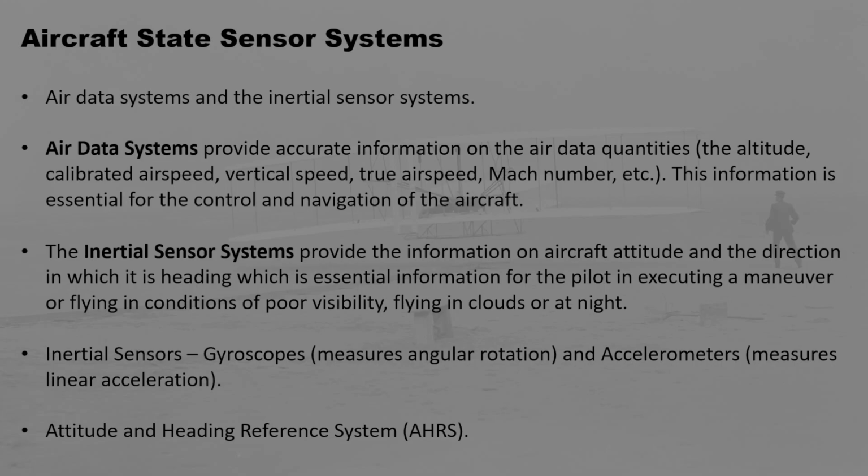Accurate attitude and heading information are also required by a number of avionics subsystems, which are essential for the aircraft mission. For example, the autopilot, the navigation system, and weapon aiming in the case of military. The attitude and heading information are provided by the inertial sensor system or systems. This comprises a set of gyros and accelerometers which measure the aircraft's angular and linear motion about the aircraft axes, together with a computing system that derives the aircraft's attitude and heading from the gyro and accelerometer outputs.